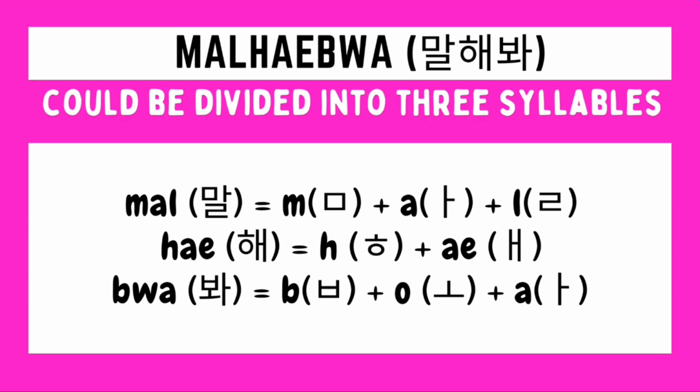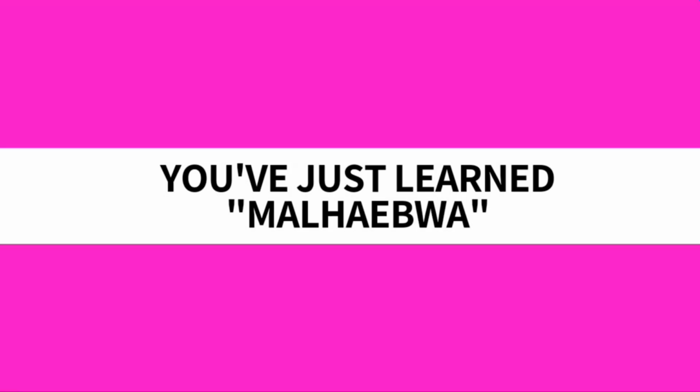For the first syllable mal, we need to draw first a miem character followed by an a character followed by a rieul character. For the second syllable he, we need to draw first a hieut character followed by an e character. For the third syllable bwa, we need to draw first a bieup character followed by an o character followed by an a character. And then we just need to combine the hangul for each of these three syllables to form the hangul of the word MALHAEBWA. And with that, you've just learned MALHAEBWA.